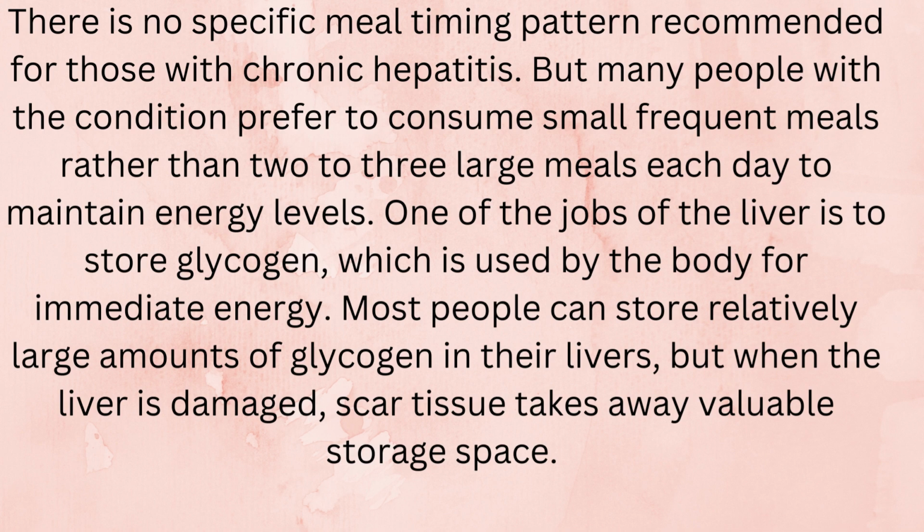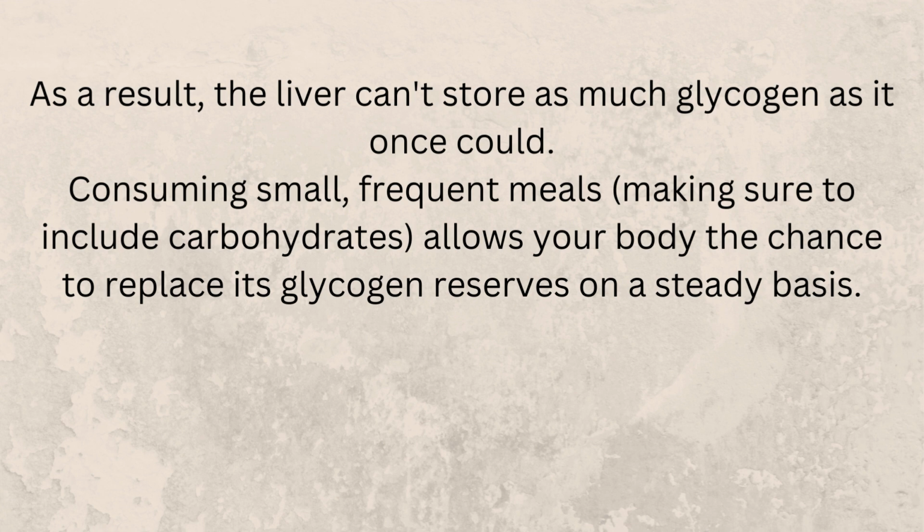One of the jobs of the liver is to store glycogen, which is used by the body for immediate energy. Most people can store relatively large amounts of glycogen in their livers, but when the liver is damaged, scar tissue takes away valuable storage space. As a result, the liver can't store as much glycogen as it once could. Consuming small, frequent meals, making sure to include carbohydrates, allows your body the chance to replace its glycogen reserves on a steady basis.